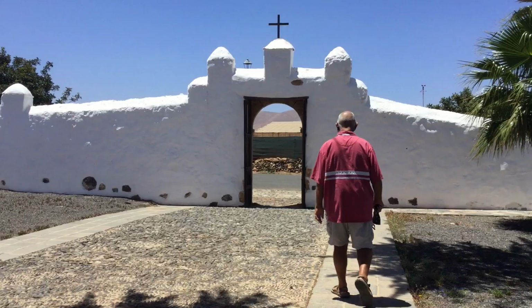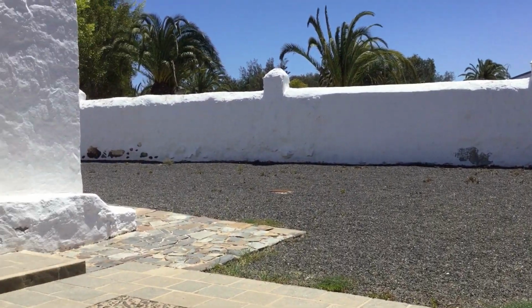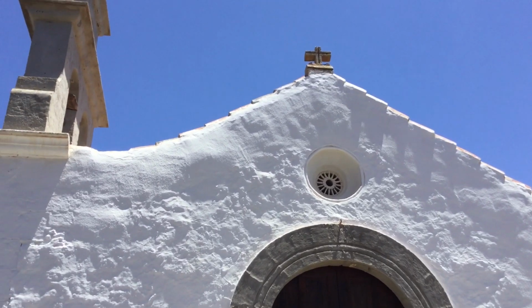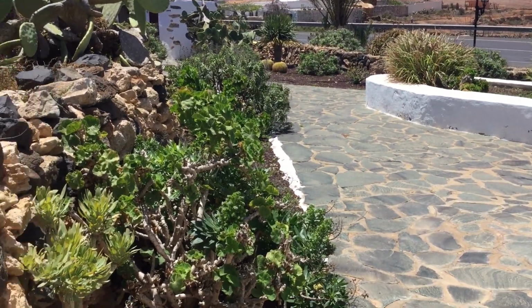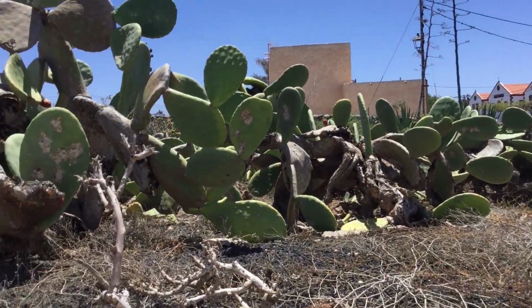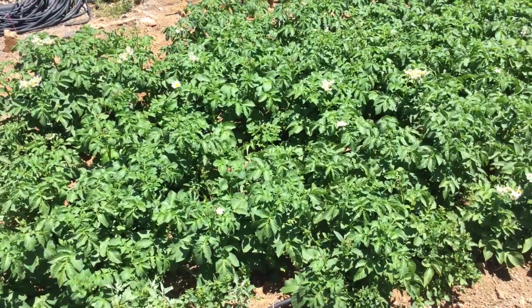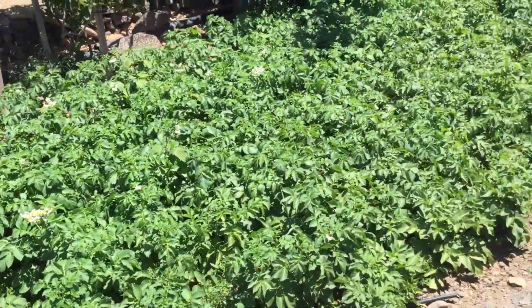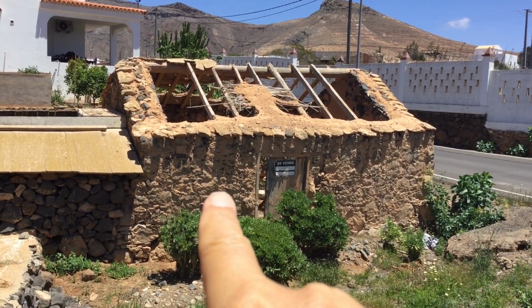We're just here having a look round the church. It's lovely, it's so peaceful because I think everybody's in Antigua, and you can hear the birds chirping. It's really lush. As usual, I'm more interested in all the plants. Someone's growing potatoes here. All for sale there. Doer-upper.